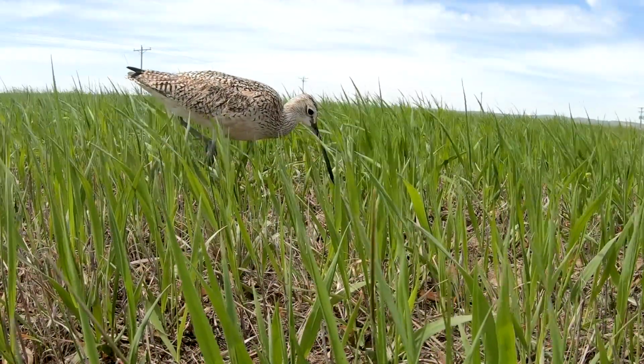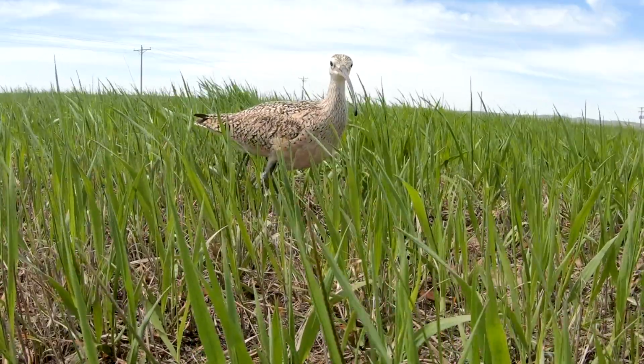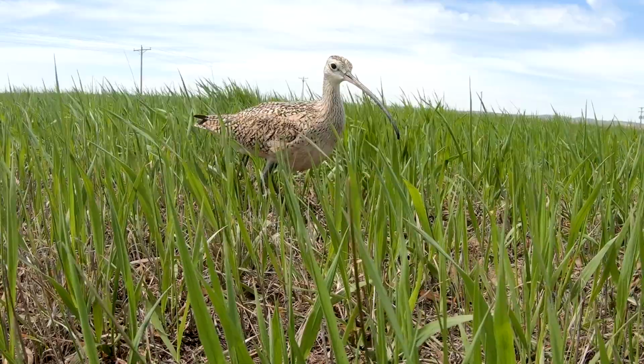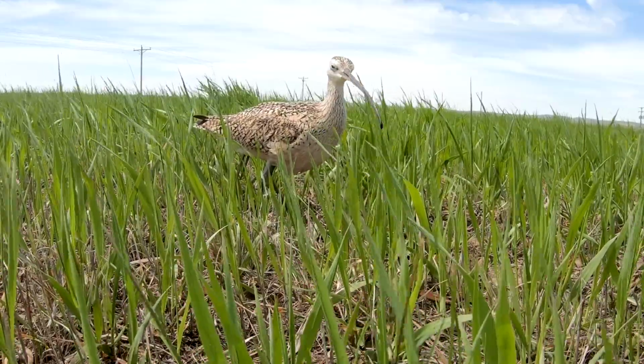We're here looking for long-billed curlews, the largest shorebird in North America, hoping to be able to find some nests and then be able to trap adult birds and ideally outfit them with satellite or cellular transmitters that can give us data remotely, so we can just be armchair biologists and collect data on their movement throughout the year.